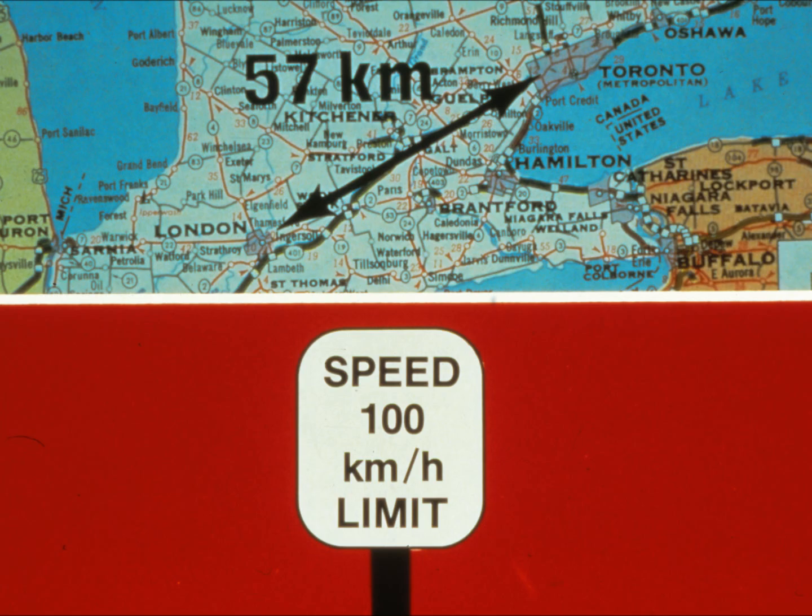You've probably heard the term kilometer, 1,000 meters, which is written as a small km. Long distances are usually expressed in terms of kilometers, 1 kilometer being about 6/10 of a mile. In Canada, for example, the open highway speed limit is 100 kilometers per hour, about 63 miles per hour.